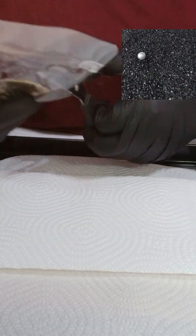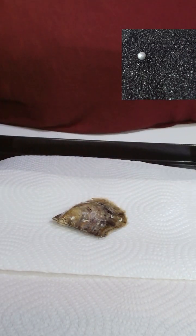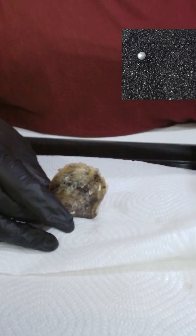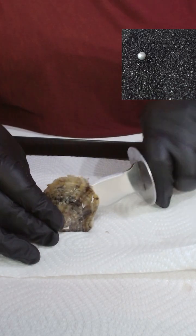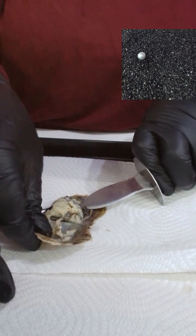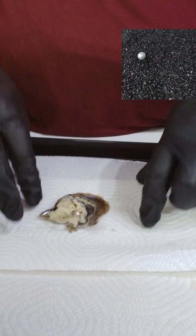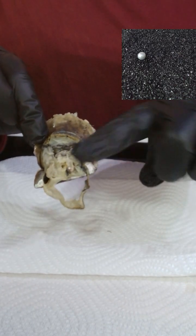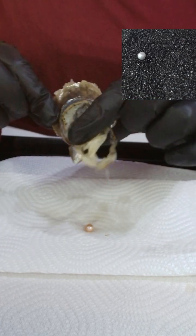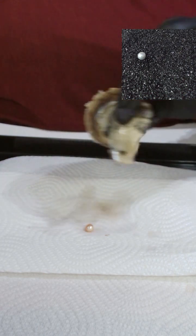Coming across for your oyster. Oh, the camera's playing flipperoonie again. There's your mother of pearl. Right, I'll move the camera after this opening. Sorry, Leslie, if it's doing the up and down thing. And there's no more in this one.